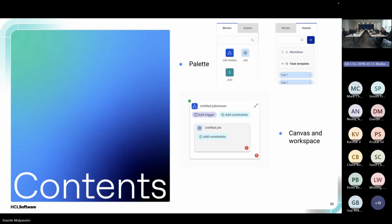But it's the same. Every change that you make to the current workspace is directly saved in the workspace, not in the database. I will show you, and you will not see the changes until you deploy. When you deploy, you are really saving the definition on the master, and from that point it takes effect. So when you do the next plan, you will use the new job stream definition.